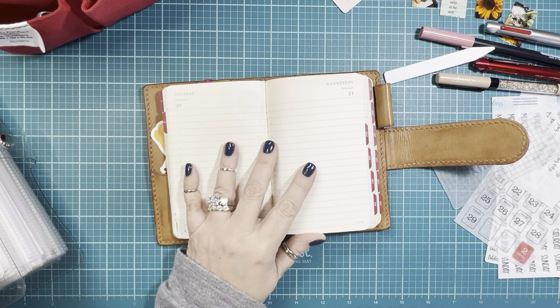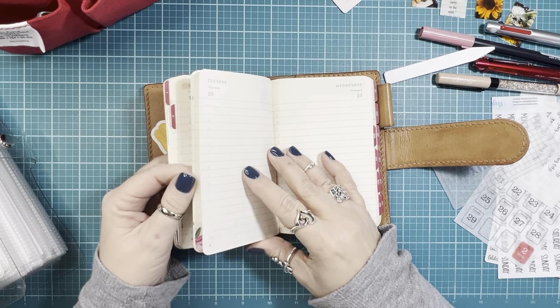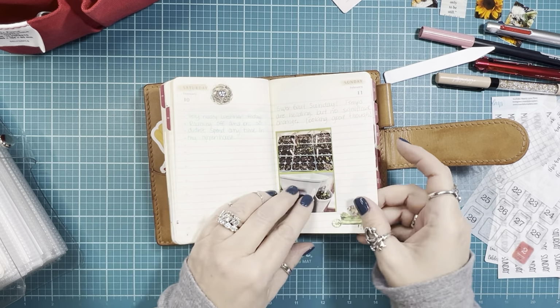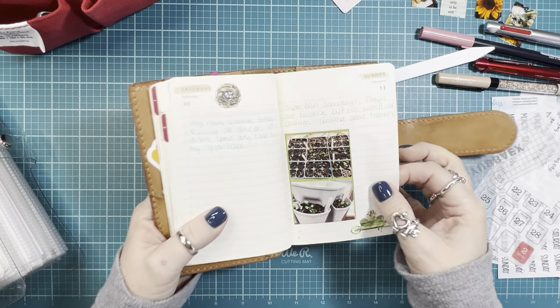So I need to decorate these pages up and get them ready for journaling for next week. But this is a flip from last week's pages. Update on my green stock.